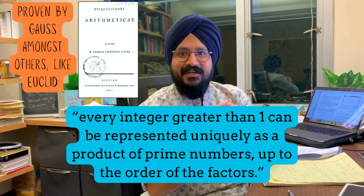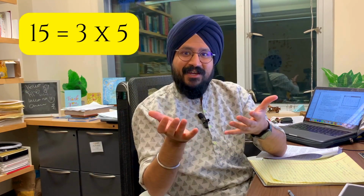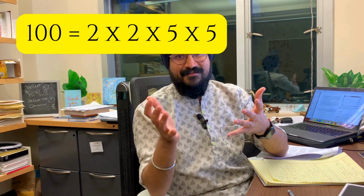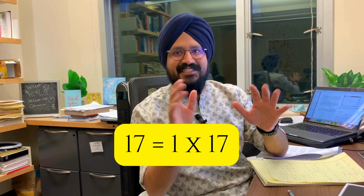So for example, 15 is 3 times 5, and 100 is 2 times 2 times 5 times 5. Every single number can be broken down in such a fashion. The primes, on the other hand, are only written as the product of 1 and the number itself. For example, 17 is just 1 times 17.